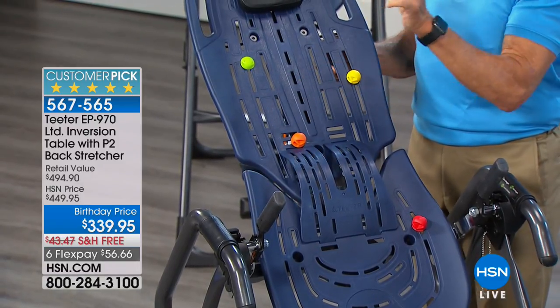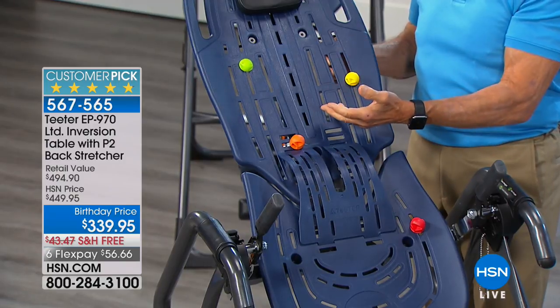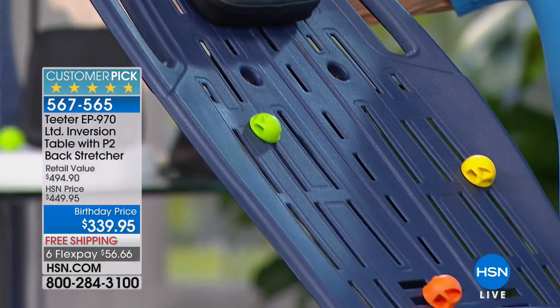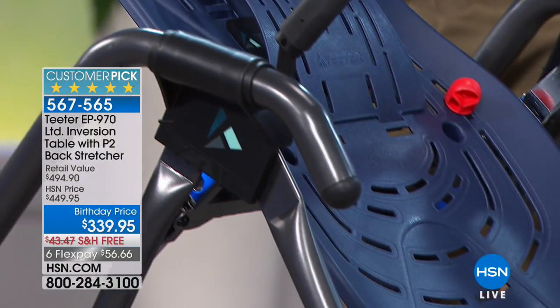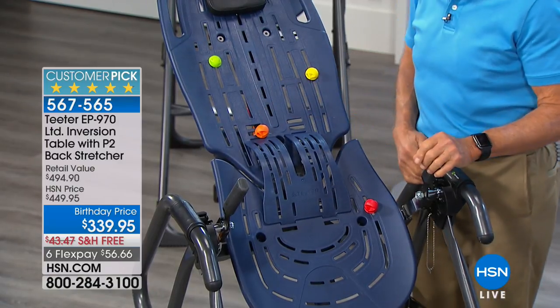Don't be fooled by foam-covered pads on an inversion table. That works against decompression. Remember, you clamp your ankles. The idea is your body's going to elongate 1 to 2 inches to decompress, to open those joints up, to take the pressure off. And you've got to have a surface that slides. This is an engineered surface with a special texture to encourage sliding.